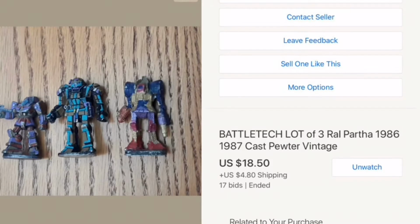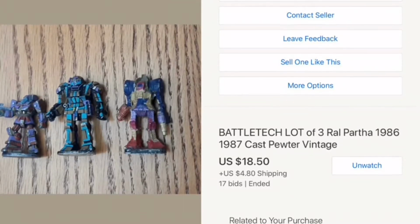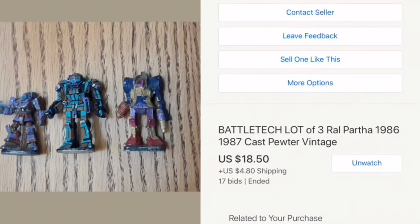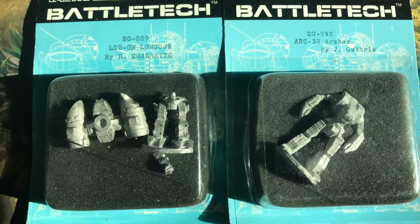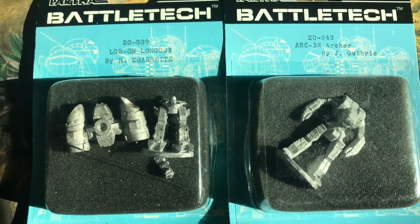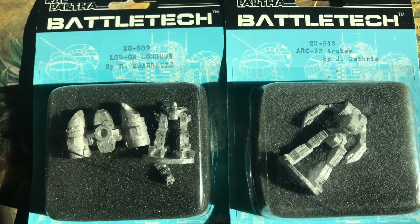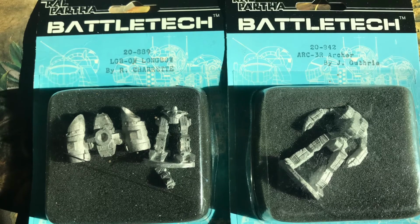And the reason for that is vintage mechs are going to be like Magic cards. The Alpha and Beta Black Lotus of Magic goes for many tens of thousands of dollars now. And that's the same thing that's going to happen with vintage lead Battletech mechs. Now just imagine 20 years from now what people are going to be saying. They'll say, hey, look, this is a 3D printed mech from the year 2020.